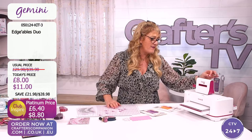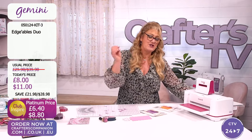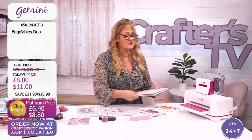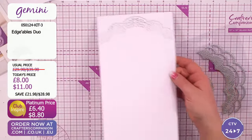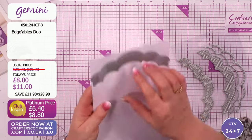That's going slower. One thing you'll notice with the Gemini is the more pressure you put in, it just goes that little bit slower. Now, what I could have done, if I'd thought about it, was let it cut that, paused it and reversed it out, and then it wouldn't have gone through that card at all. There we go, look at that. Absolutely perfect. But it's just worth trying it. Just start with the least pressure and see where you go as well.